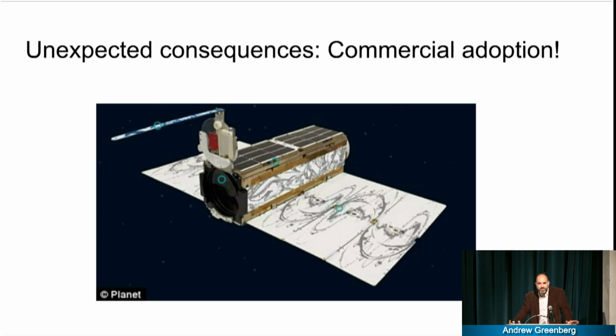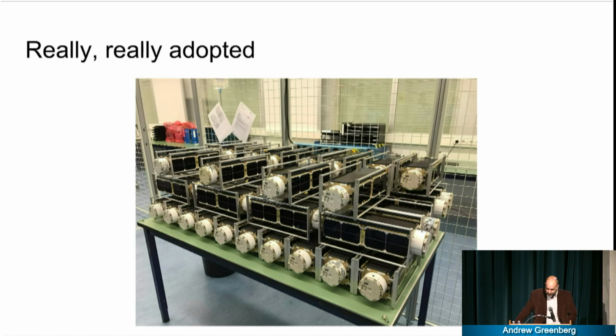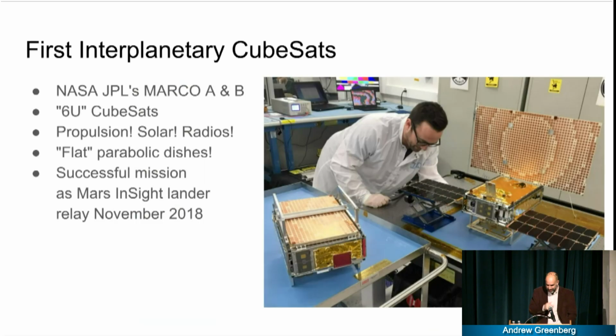And they take a picture. They actually image the planet at 10 a.m. local time every single day, every part of the planet. It's really cool. And it's really funny because that's not something you see every day. They have so many satellites that they can't store them anywhere, so they started piling them on top of each other. So that is a pile of satellites on Planet Labs' table, which is great.